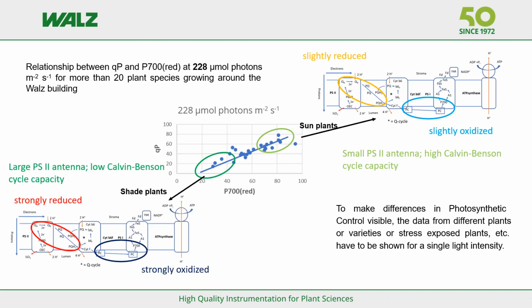The points in the left-hand bottom corner of the graph reflect shade plants. These plants have large photosystem-II antennae and low Calvin-Benson cycle activities. This means that acidification of the lumen occurs already at relatively low light intensities. Therefore, at a chosen light intensity, already a strongly reduced Qa and plastoquinone pool in combination with strongly oxidized P700 are observed.